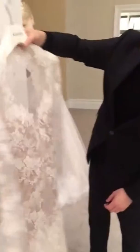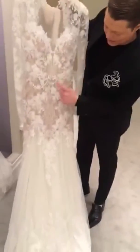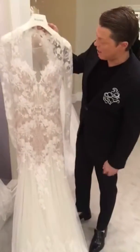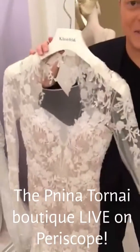This is beautiful. It's a typical fit and flare in shape, but it's a little bit different because it has the romantic detail that kind of just continues on through the skirt. It also has the lace at the bottom, plunging neckline. So even though this is very romantic, it's also very sexy at the same time.